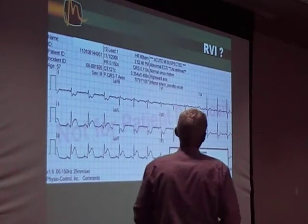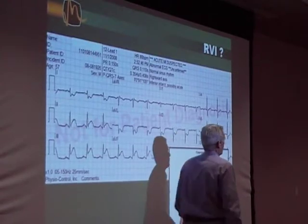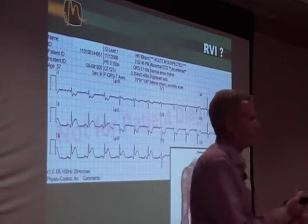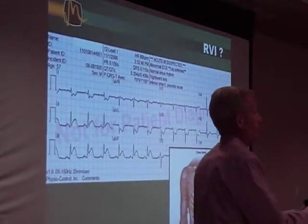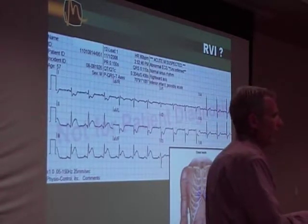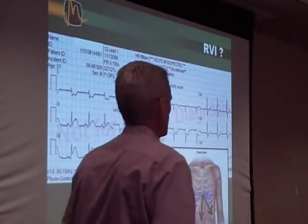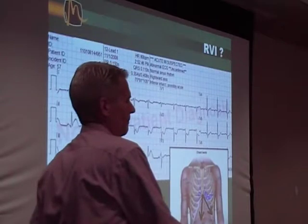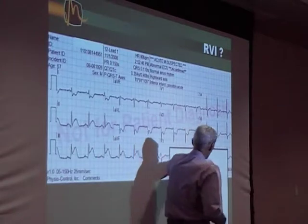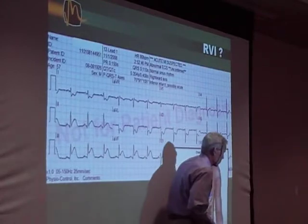So we know that electricity flows down and to the left. Inferior wall injury complicated by RVI makes that vector change. Because of the infarct on the right side, there's a change in electrical flow. Watch the arrow. It swings this way. So if you look at our 30-degree offsets of views, this arrow is more in line with lead 2, as it shifts towards lead 3.